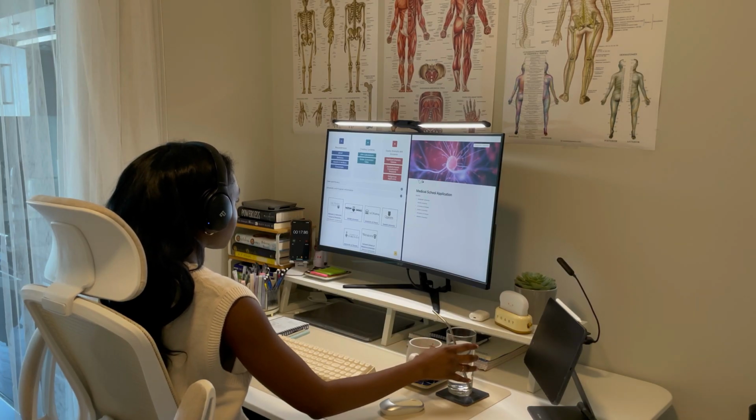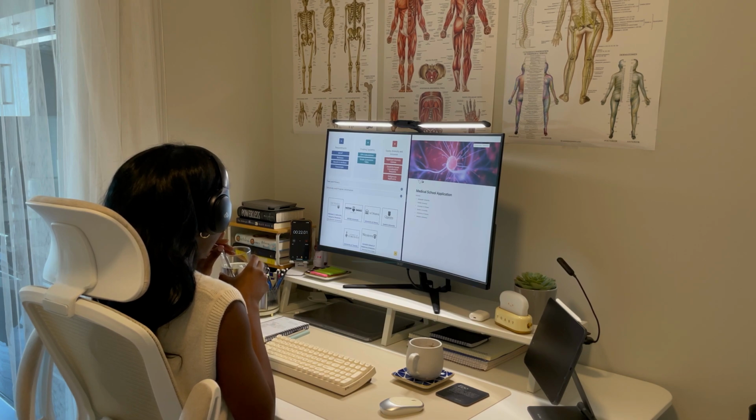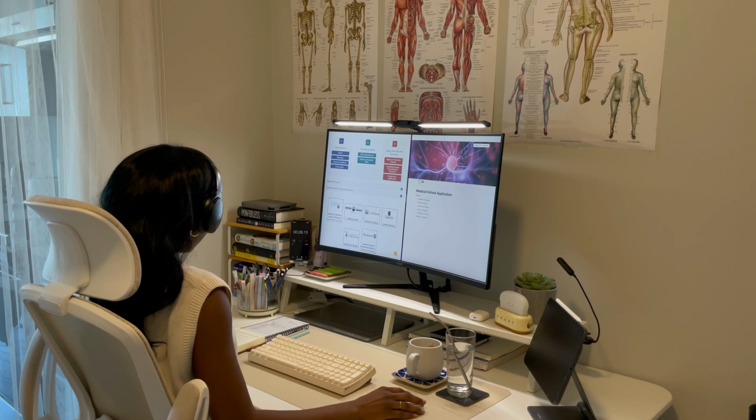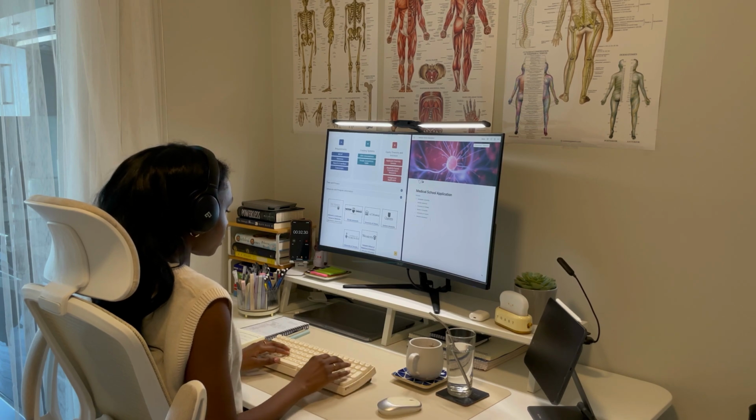Okay, let's talk about resources for extracurriculars. Now, this will entirely depend on you. You can choose one of many options: Notion, Google Calendar, Word, the Notes app, anything where you can type and organize every single thing that you've done for extracurriculars.